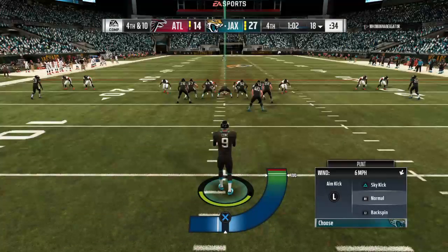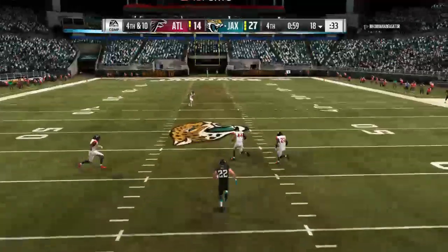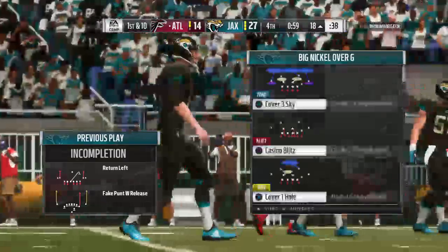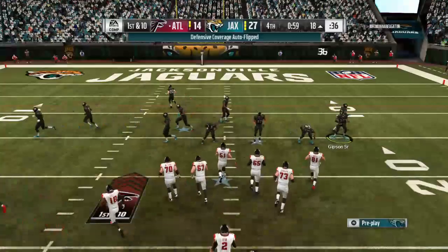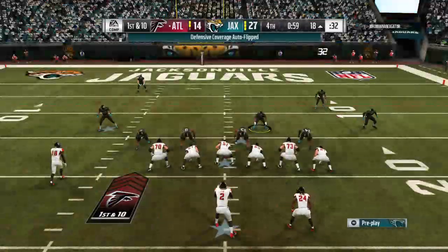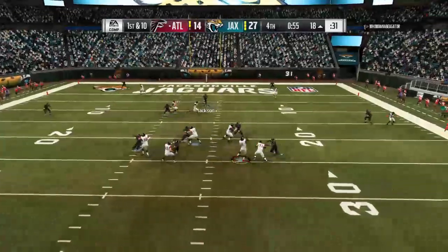And the Jaguars send out the punt team. And they're going to fake it from deep in their own territory. And this is incomplete. A huge gamble, and it does not pay off. They fake the punt. It doesn't work out. It's such a risky play there to fake it. You're either the hero or the GOAT. Here they're going to be the GOAT. Unfortunate, too, because you know they thought they had something there.